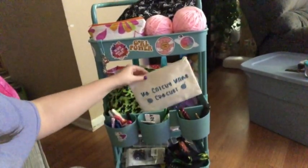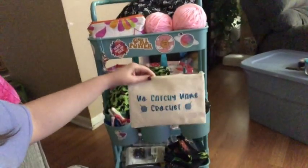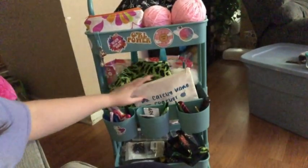And this was a Happy Mail gift. It's got my name on it and my YouTube name on it. I just got stuff everywhere. I need to go through that and clean it out. I do that sometimes, and I just haven't done it in a little while.